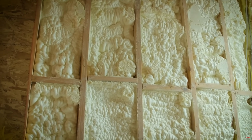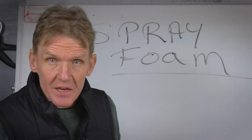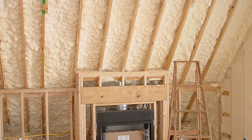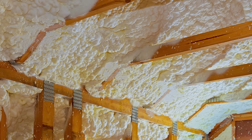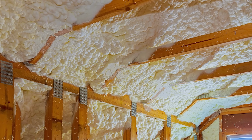The biggest problem with spray foam is that mortgage companies don't like it. If you go to sell your house and they see you've got spray foam in the loft, they're very likely to say to the person who's going to buy your house, we won't give you a mortgage on this property. They can't see the roof structure because it's been covered in all this lovely spray foam. They can no longer see the condition of the roof. That means that the timbers could be rotting. They would know nothing about it.